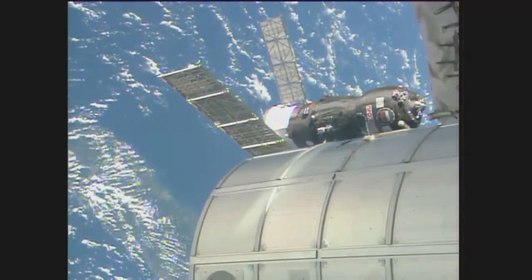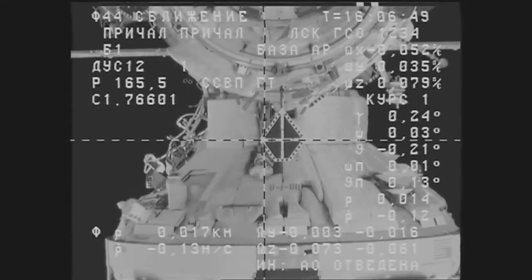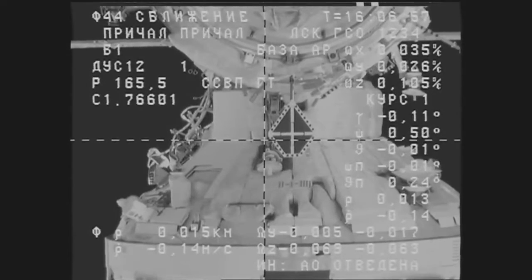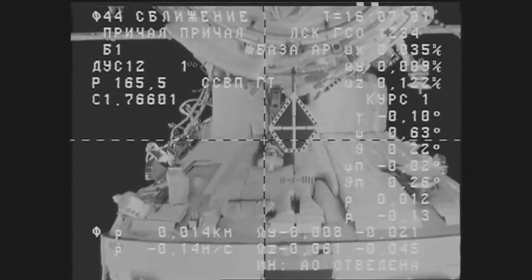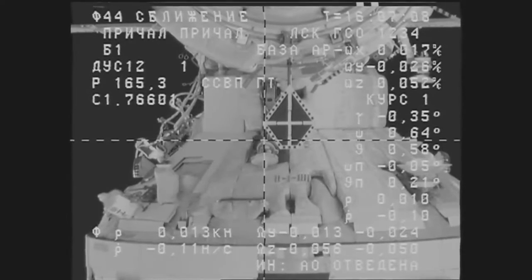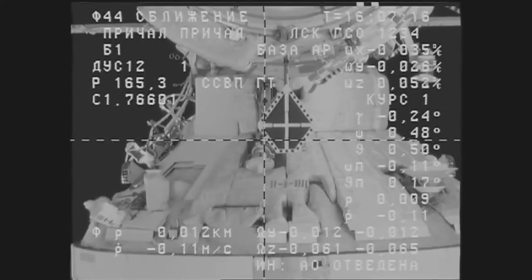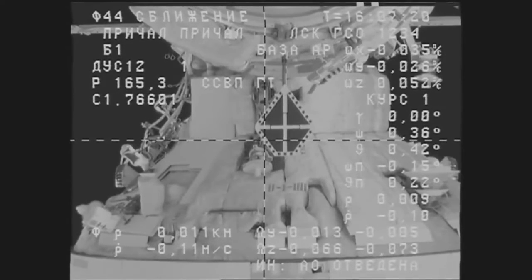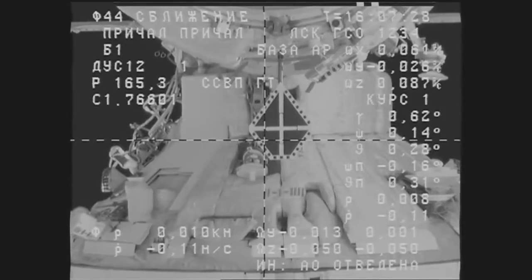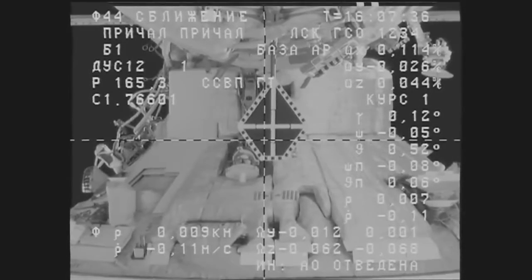Dale, 17 meters. Progress moving in at its nominal closing rate of about 1/10 of a meter per second. And we're watching through the windows, seeing Progress vehicle. We're at 10 meters range. The target is at the center. Crosshairs are aligned. SSVP is still ready. 0.1 range rate. Copy.